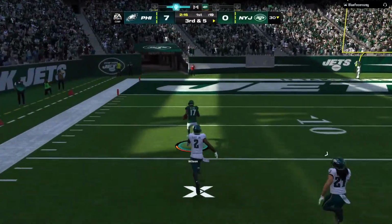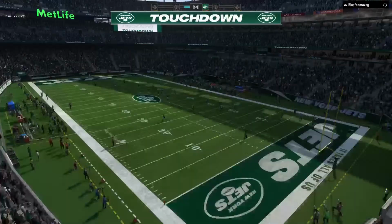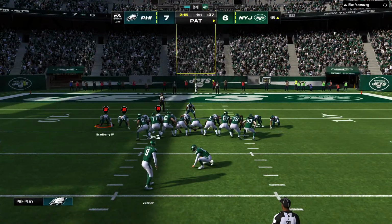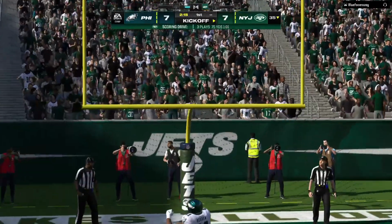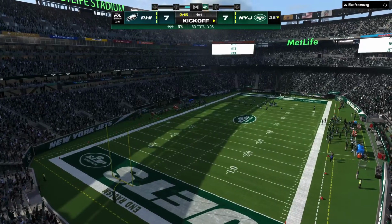And that's caught inside the 30. And all the way in. Touchdown, New York. Garrett Wilson, his 11th touchdown of the year. And the Jets are an extra point away from drawing level. Zuerlein good with a PAT. And we are tied at 7.